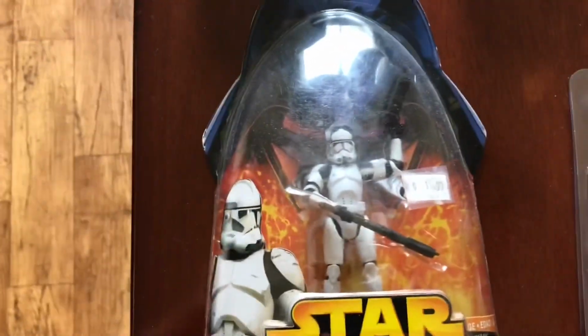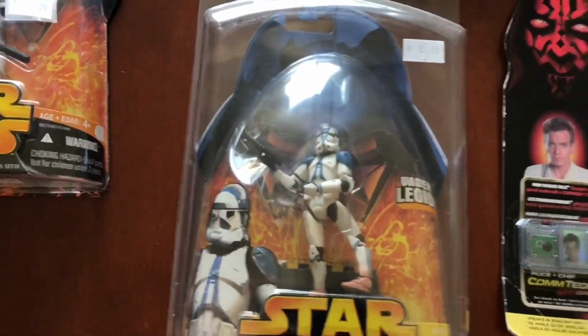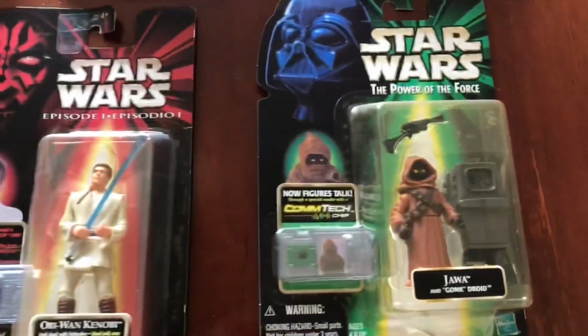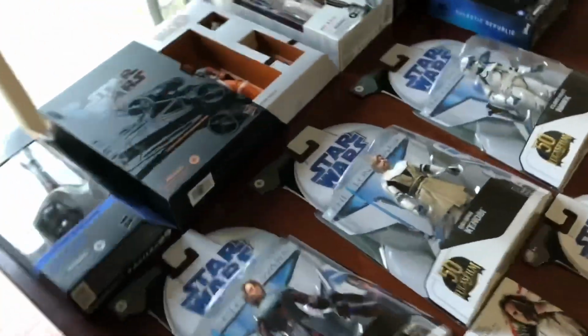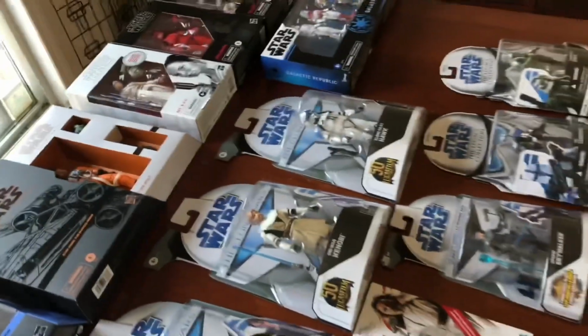And then just some Revenge of the Sith cards, Clone Trooper, and then a 501st Trooper, then Phantom Menace, and then Power of the Force. So yeah, pretty cool. Really happy with them. Again, these are definitely my favorites. But yeah, let's do my TVC stuff now.